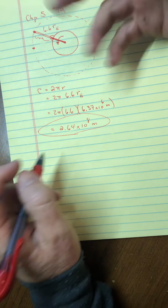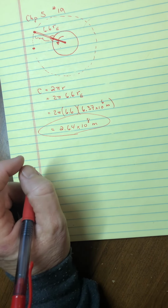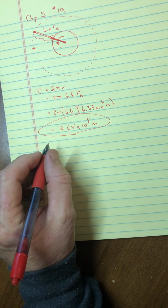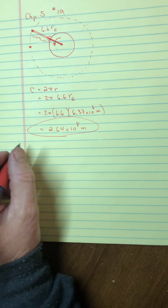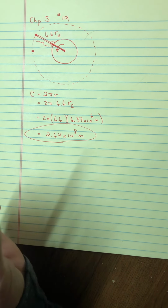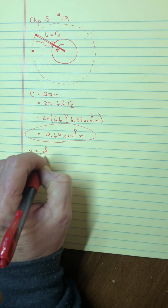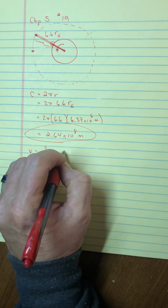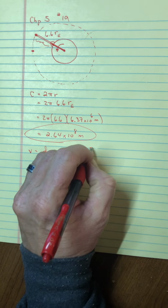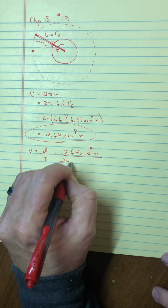What is the orbital velocity? Well, there's actually two ways that come to my mind on this one. And maybe I'll start with the easy one. But sadly, the easy one is almost too easy because it doesn't really have anything to do with this chapter. But I'm going to do it nonetheless. A velocity is the distance traveled over time taken. We just did the distance traveled, the 2.64 times 10 to the 8th meters. And the time is 24 hours.